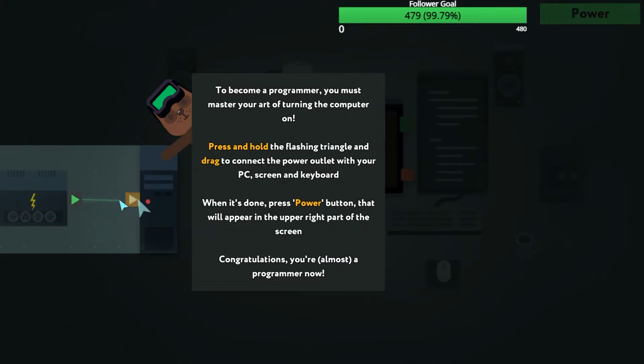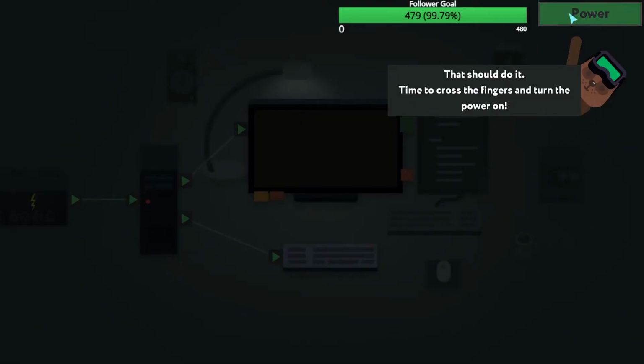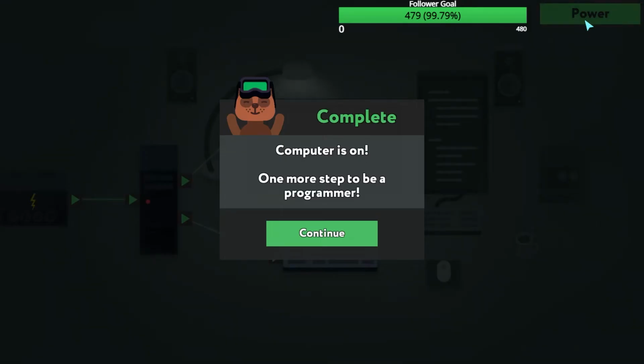So let's connect power to screen and to keyboard. That should do it. Time to cross the fingers and turn the power on. You can see the electricity flowing, and complete. The computer is on. One more step to be a programmer.